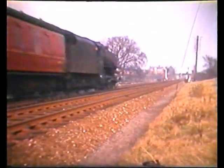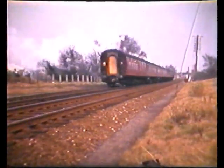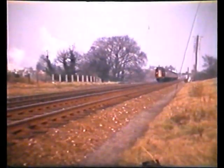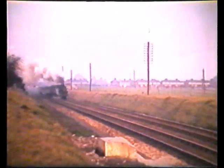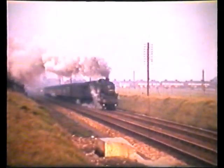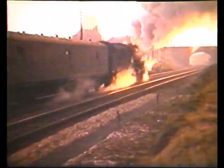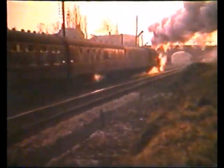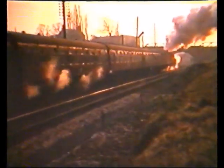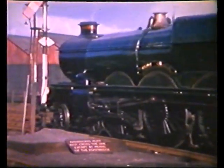Beyond Bersham Colliery, the line descends at 1 in 103 towards Wrexham. North and southbound trains are seen on the gradient. Arrival at Wrexham, our destination for this video. The station was rebuilt by the GWR in 1912 in the form it still stands today.